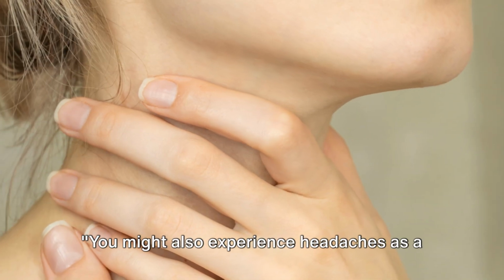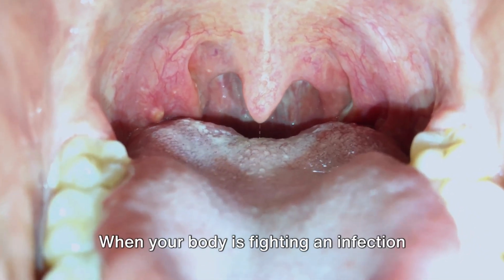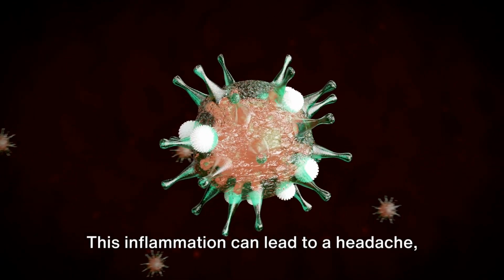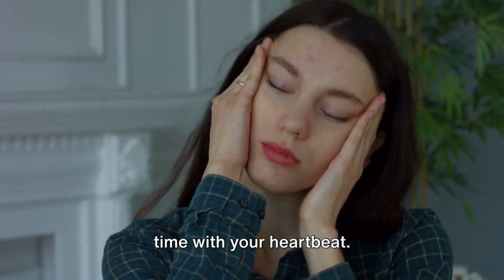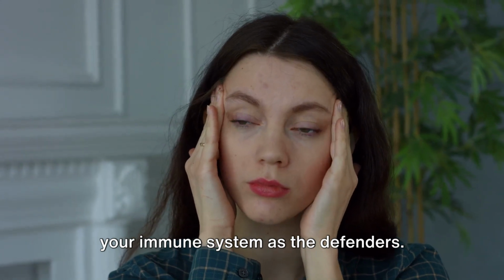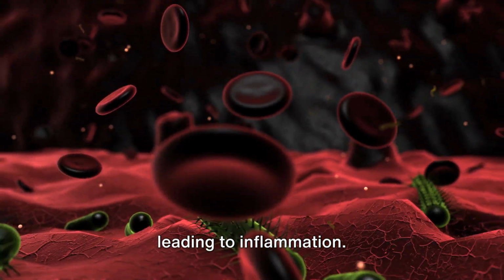You might also experience headaches as a symptom of strep throat. Now, this might seem a little surprising, but there's a fascinating connection between the two. When your body is fighting an infection like strep throat, it releases chemicals that can cause inflammation. This inflammation can lead to a headache, making your head throb as if it's keeping time with your heartbeat. Imagine the body as a battlefield with the strep bacteria as the invaders and your immune system as the defenders. As the defenders rally to protect the body, they create a sort of battle heat, leading to inflammation.